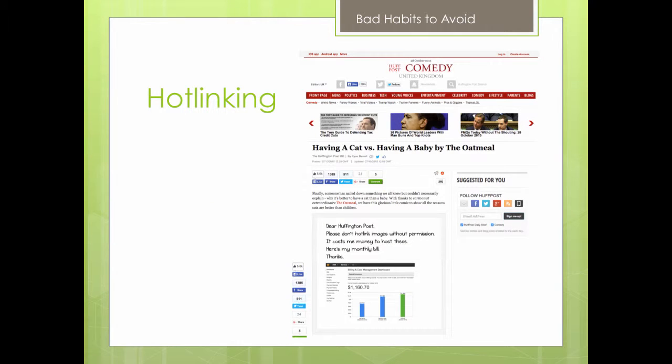Here's an example of the oatmeal.com getting back at huffingtonpost.com for hotlinking. You can see that Huffington Post Comedy tried to hotlink or embed the Oatmeal's comic strip right into their own page. And there are some clever tricks that you can do to replace that image with another image if somebody hotlinks to it. So, dear Huffington Post, please don't hotlink images without permission. It costs me money to host these. Here's my monthly bill. Thanks.